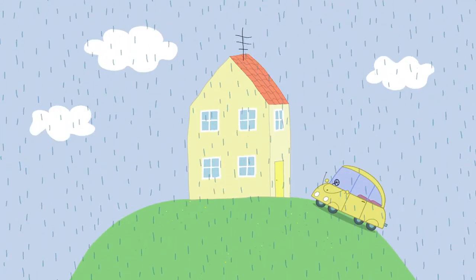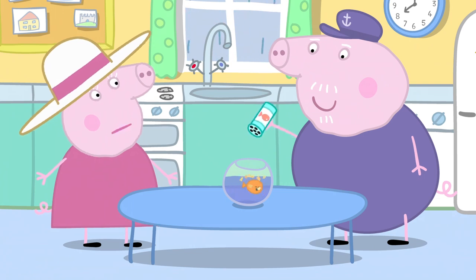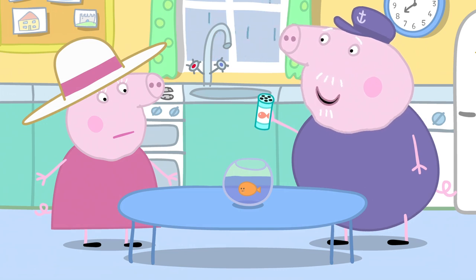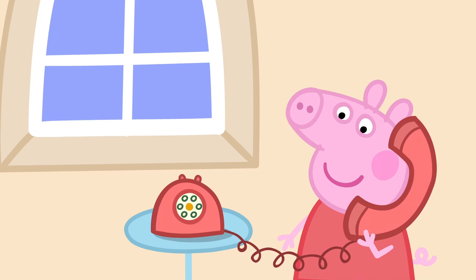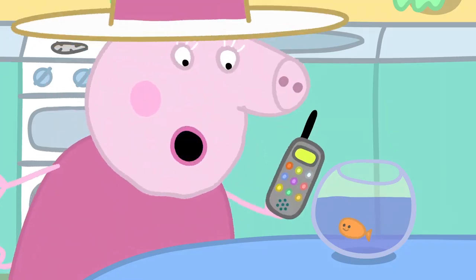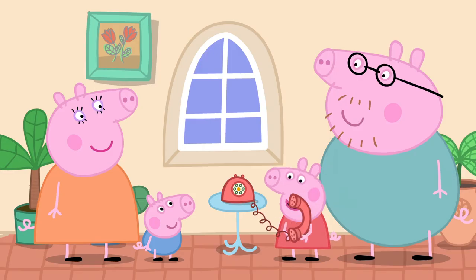Granny and Grandpa Pig are looking after Goldie the fish while Peppa is on holiday. Are you sure we're feeding Goldie enough? I'll just feed her a pinch more. Hello? Hello, Granny. Can I speak to Goldie, please? It's Peppa, for you. I miss you too, Goldie.